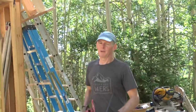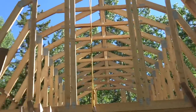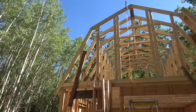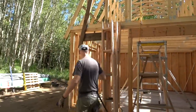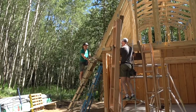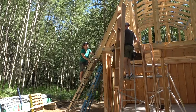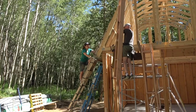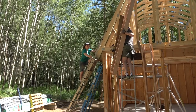That worked. It went pretty easy. Yeah. So we'll do the other side. And then we'll do the tops. The tops will be a little more challenging. It's heavier than it looks. Must be the wood's heavier. The weather.